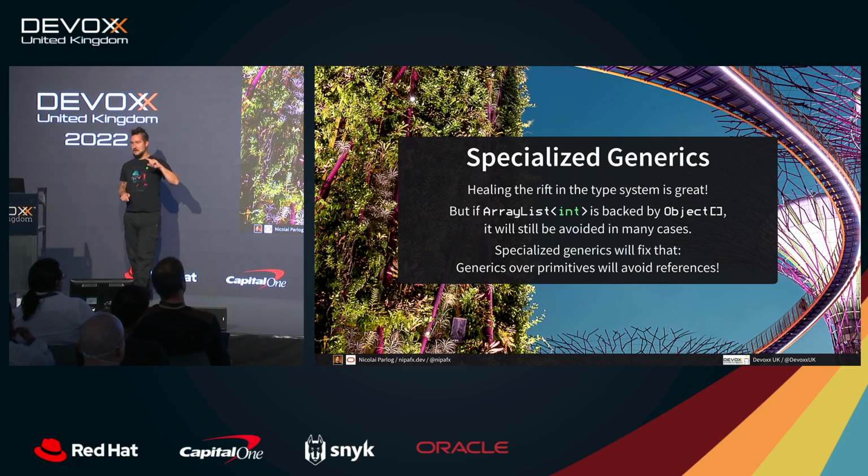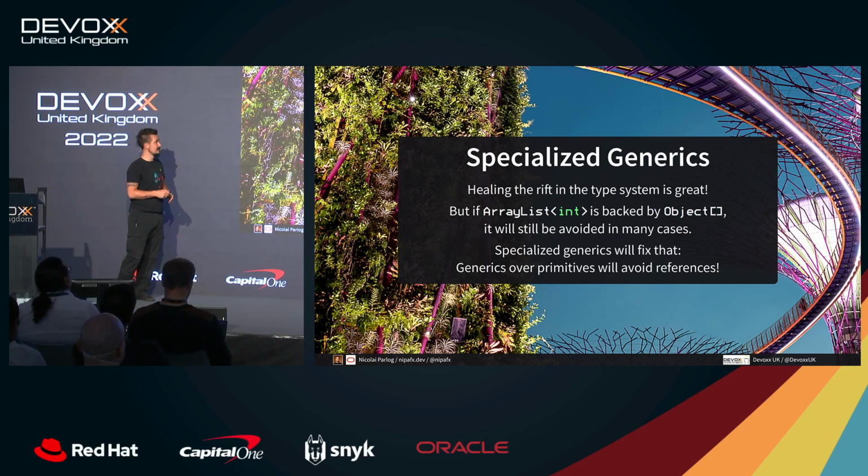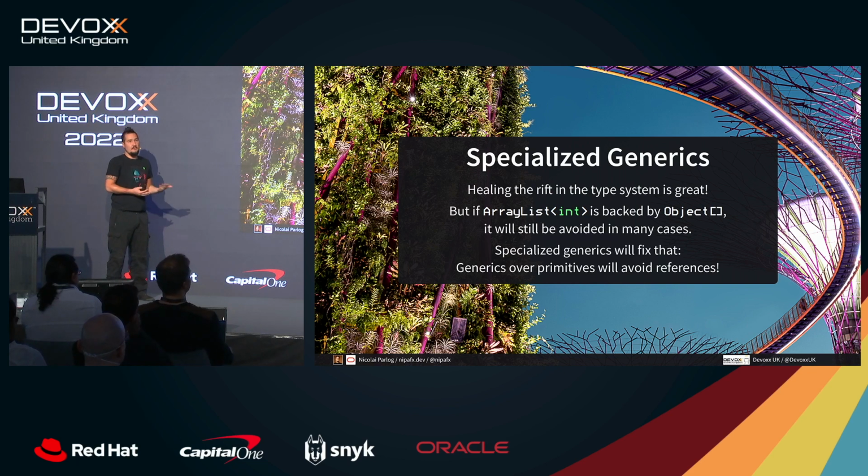And then the second part is specialized generics. And I'm assuming that 4 of those 6 PhD theses are probably hiding in that part of the project. Because what that means is we not only get to write array list of int, because if it's still backed by an object array that's not great, we would still avoid it. We'd still be like, but maybe I do need the performance, I don't know. So let's not write the code I want to write. Let's prefer performance. I think we're not very good at making that decision, but we do make it every day.